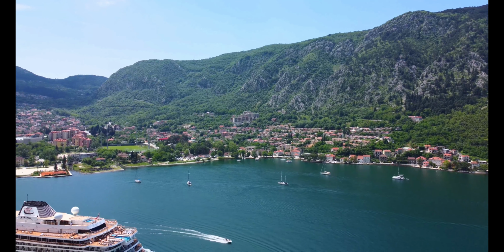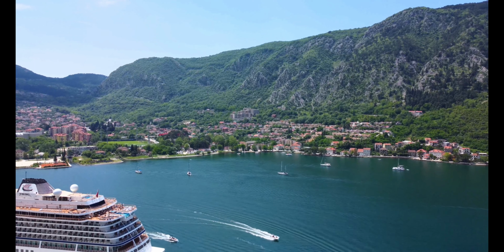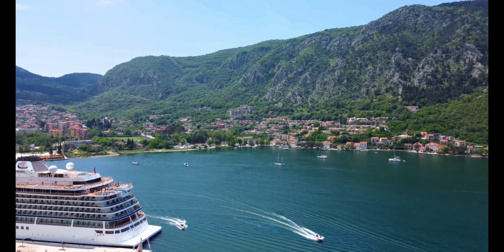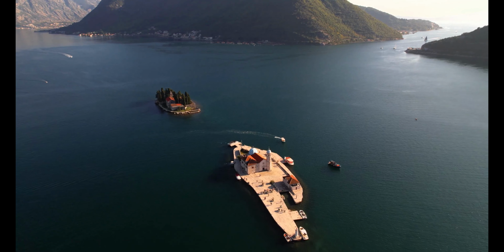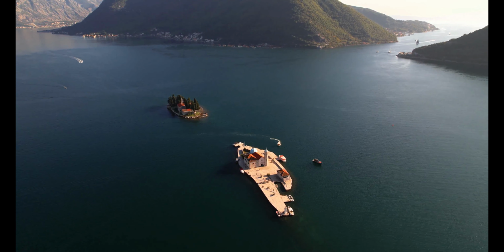The medieval architecture, fortified walls, and picturesque squares immerse you in a bygone era. Don't miss the awe-inspiring Saint Tryphon Cathedral, a masterpiece of Romanesque architecture that tells tales of centuries past. Explore the Maritime Museum to discover Kotor's maritime heritage, a testament to its seafaring legacy.